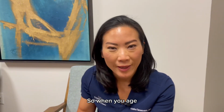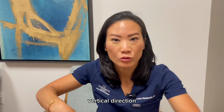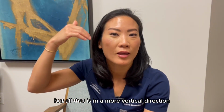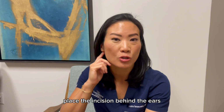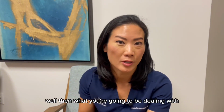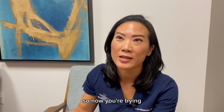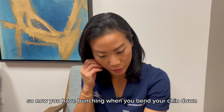So when you age, things are falling downward. Gravity is pulling in a vertical direction instead of it falling sideways, right? Nothing falls sideways. Yes, you're getting jowling, yes, you're getting bands, but all that is in a more vertical direction. So when we place the incision behind the ears and avoid this front portion, and you've got all this loose skin, then you're going to have some bunching when you bend your chin down, and that looks unnatural. So now you're trying to place an incision that's less visible, but you're not able to chase out all the skin, so you have bunching when you bend your chin down.